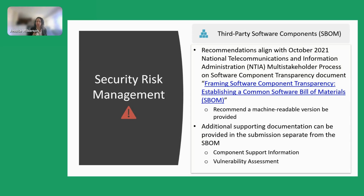As I said before, the recommendations in our guidance align with the NTIA's framing document. We do recommend a machine-readable version be submitted to the FDA. And we do, as I said before, acknowledge that supporting documentation, such as component support information, is this thing supported? What was the end of life date, or what is the end of life date? And then different vulnerability assessments. Those can be included separately from the SBOM, but again, they do still have to be included.